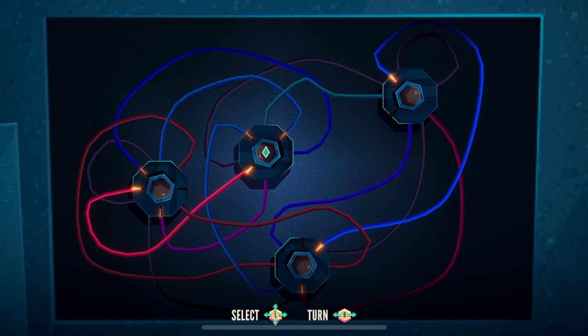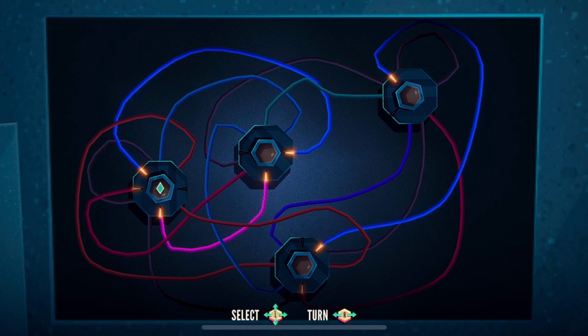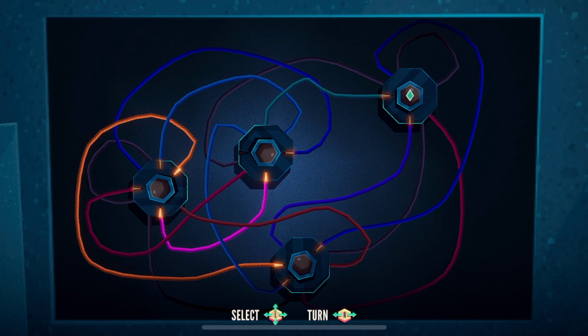Let's see here. Well, we got... No, we got pink and blue. Let's go with that. I'm gonna leave it like this for now. Pink and blue. This one is orange. Blue, and we need to connect it to something else. What about this one?